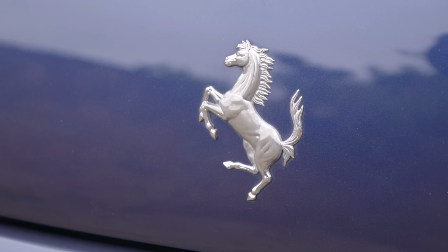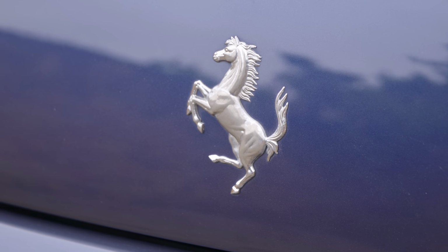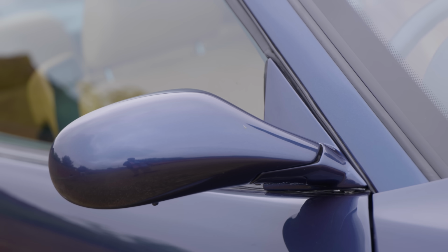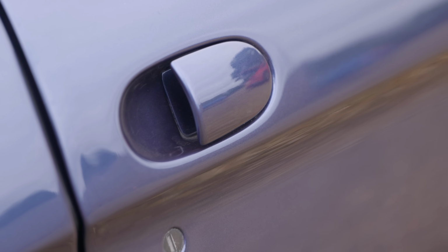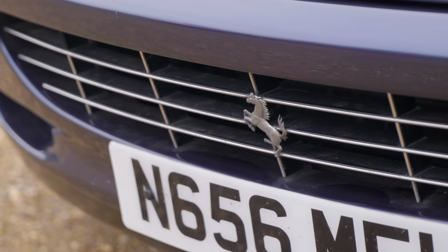So then, what is it that we're talking about today? This is the Ferrari 456, and I believe it is actually one of the most important cars the firm has made in the last 40 years, because this is the car that signaled the arrival of the Luca de Montezemolo era. For me, I think Ferrari's golden period.